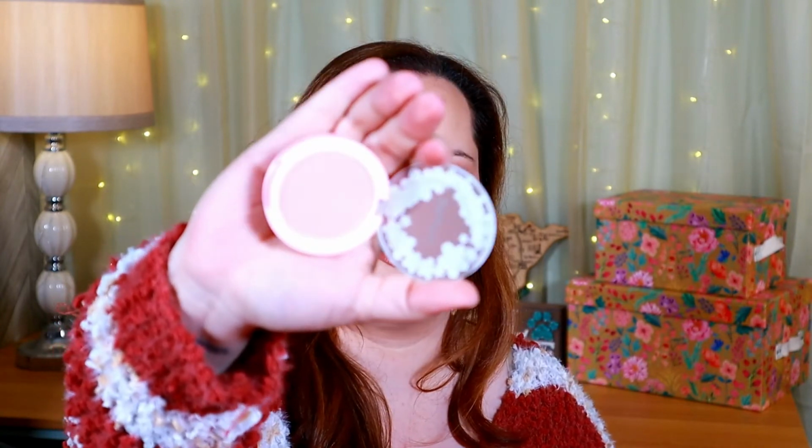It doesn't tell me which shade it is. It's definitely either the pinky pink or the cherry blossom pink. Number 1. It just says number 1. So maybe it's the cherry blossom pink. Either way, it's very pretty. This is what it looks like on the inside.